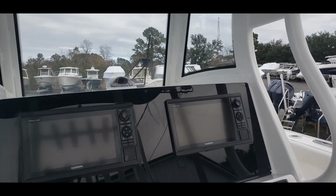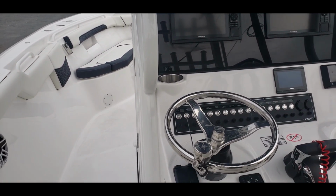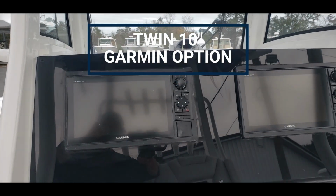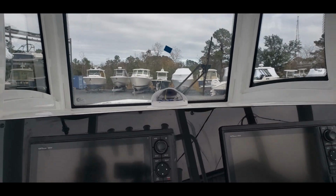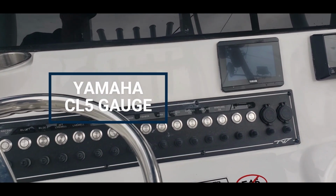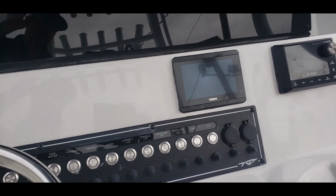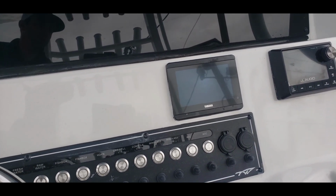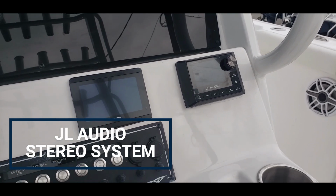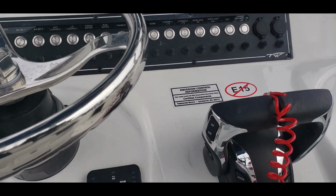Taking a look at the helm, nice, beautiful helm in front from top to bottom. This one we have twin 10-inch Garmins in, your compass, Yamaha CL5 gauge. That way all your engine data is right there, and your GPS can do its thing and not be bogged up with engine data. JL audio is standard. This particular model has an amp and a sub too as well. We'll see further on.